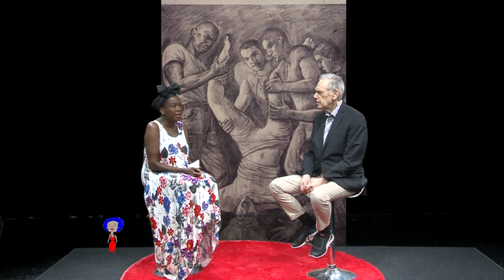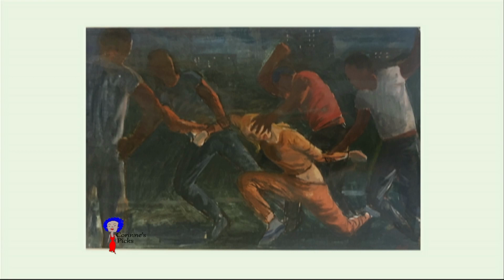So can we get another image? Oh yeah, this is actually the painting on paper. Right, this is the painting on paper, and it's darker.